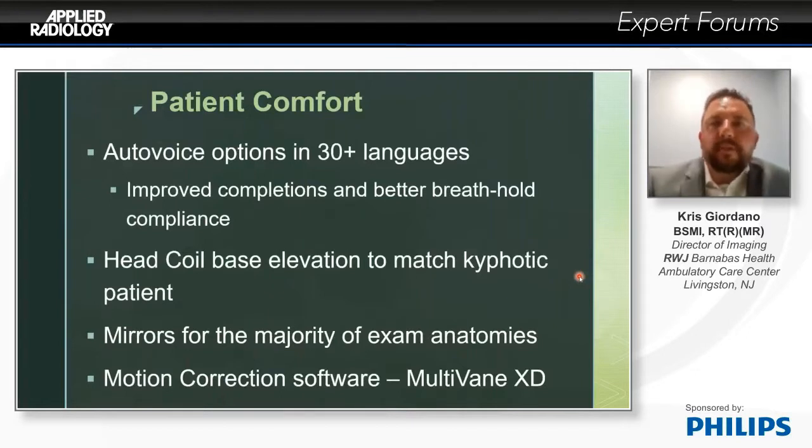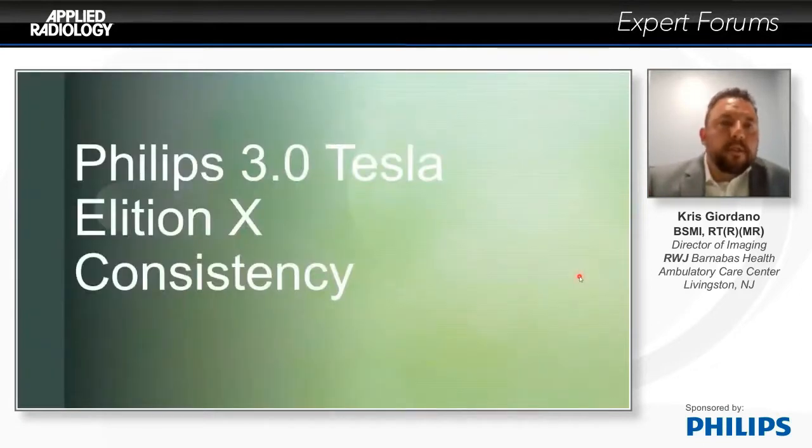So the patient comfort aspect is one of the hugest advantages of this system, where we see such tremendous compliance, we see such tremendous outcomes when it comes to the patient's response to us and the patient's response on their satisfaction surveys as they're walking out the door, as they get that email that day or the next.